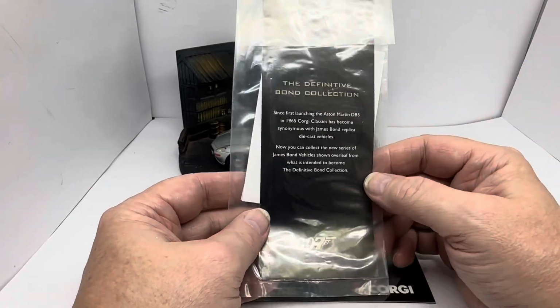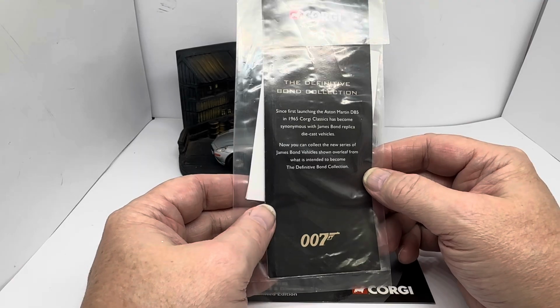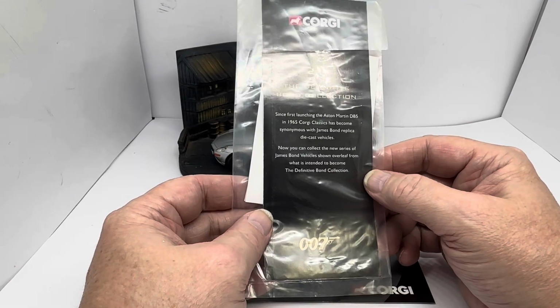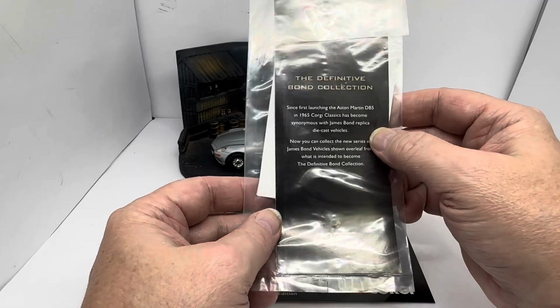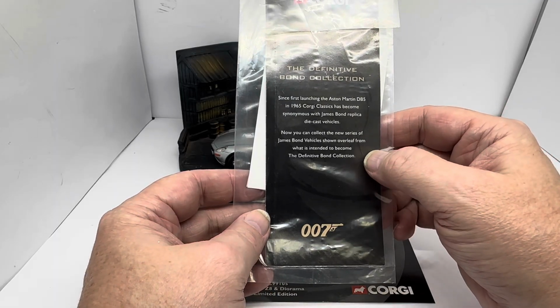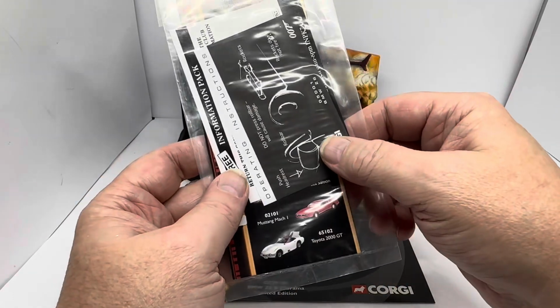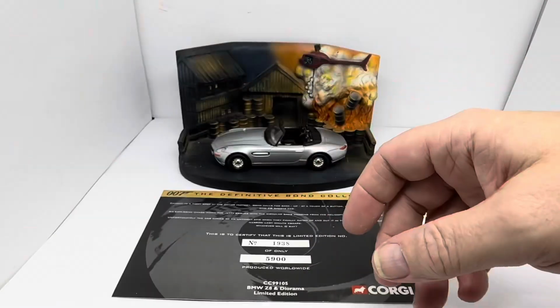And it says the definitive Bond collection. Since first launching the Aston Martin DB5 in 1965, Corgi Classics has become synonymous with James Bond replica diecast vehicles. Now you can collect the new series of James Bond vehicles shown overleaf from what is intended to become the definitive Bond collection. Okay, so that's that. Let's move that out of the way.